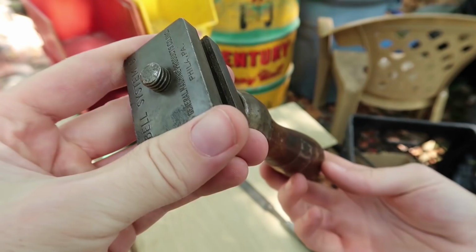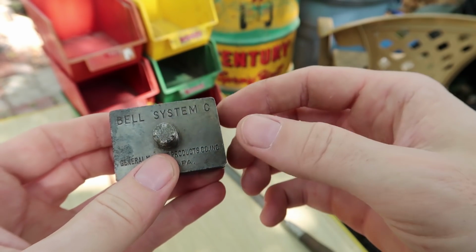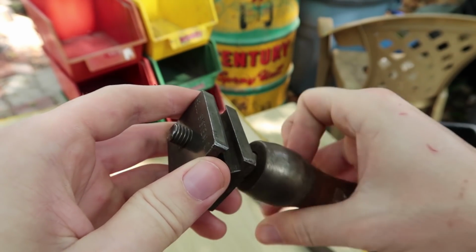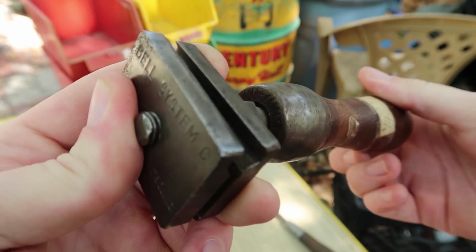Oh, and I picked up this tool. It's kind of interesting. It's a clamp. The person said that it's for crimping wires or soldering them together. Back in like the 1930s or whatever. Bell System C. Underneath here is some writing. We can look at that closer later.